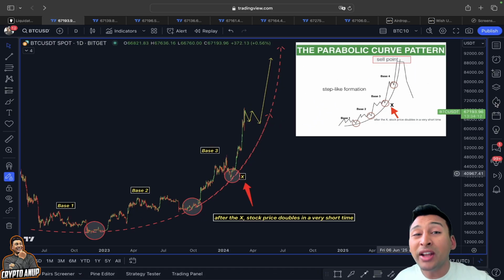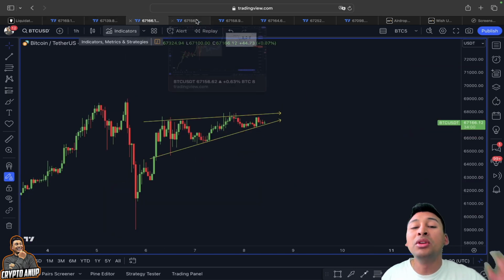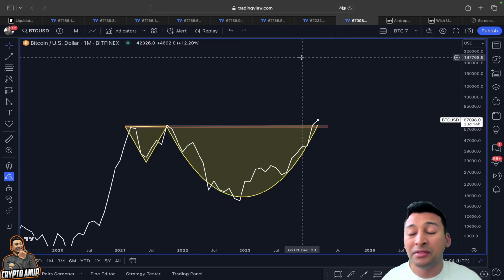So since the price of Bitcoin looks like it is following this parabolic curve pattern, a step-like formation, will it result in further consolidation before breaking here to the upside? Because if you look at the price action here in a different time frame using different scenarios, we are definitely being flashed with some very interesting moves.